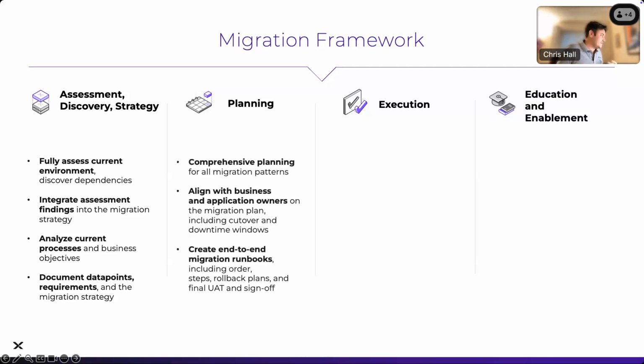Planning, comprehensive planning, full migration patterns, whether we're rehosting, replatforming, refactoring, one of the R's. Align with business application owners on the migration plan. Keep the application owners involved in everything that you're doing. Absolutely. Those guys live and breathe their applications and are subject matter experts. They are able to tell us that it's not quite working well, or that it's working even better than it used to, which is what we hope. We create our end-to-end run books for our migrations. So these VMs we're going to migrate using this strategy. We're going to auto prepare them. We're going to set these IPs up, etc. Get all of that documented up front.